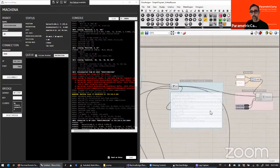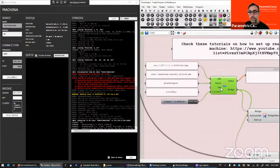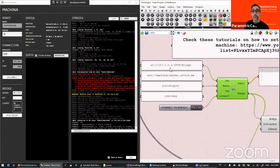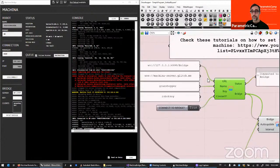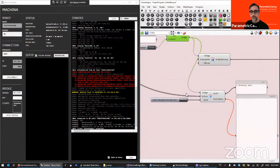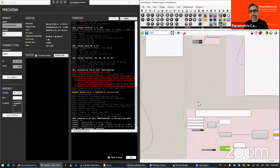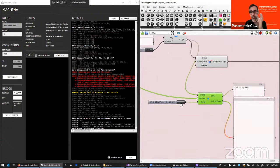So I want to set the robot, the motion, etc., move, wait, and then go back home. And you can see that here I have a way of connecting to the bridge. The bridge is using this address by default. So if I double click here, you can see that I just connected to the Machina bridge, and on the clients I have my Grasshopper here. And if I now take the program that I just created and send it as a batch to the bridge by pressing this button, you're going to see that all those actions are going to pop up on the bridge, and then the robot is going to start following them one at a time.